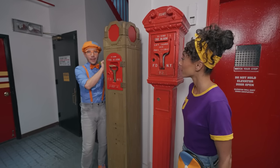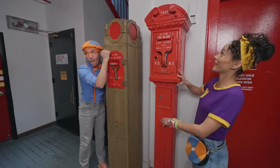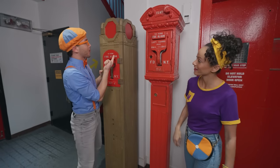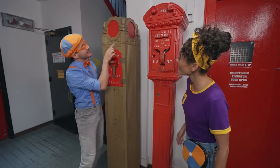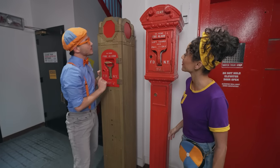Whoa, and they're made out of metal. Yeah, nice and sturdy. Yeah, this one's so pretty. Oh, it looks so old, like Rockefeller Center. You're right. So beautiful. That's awesome.